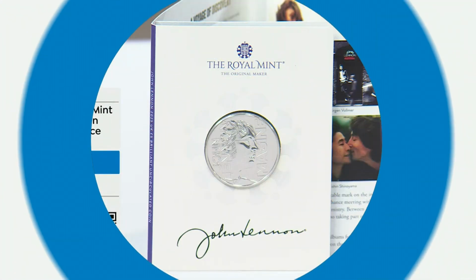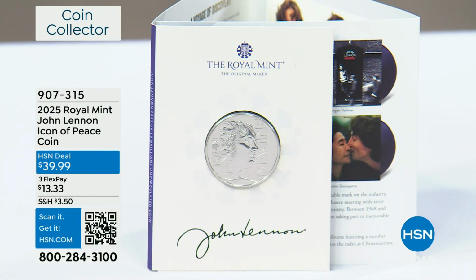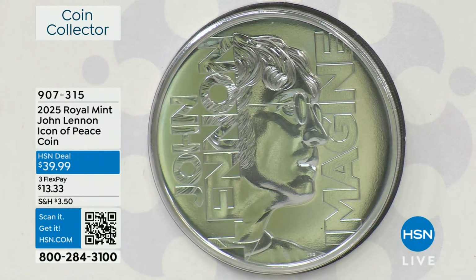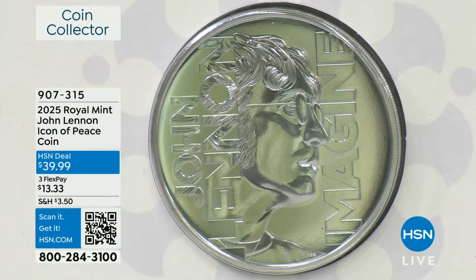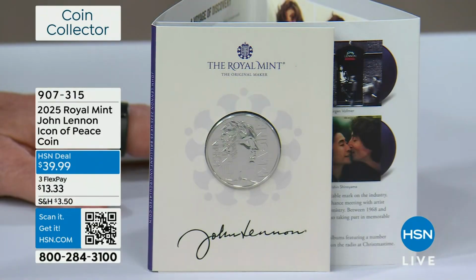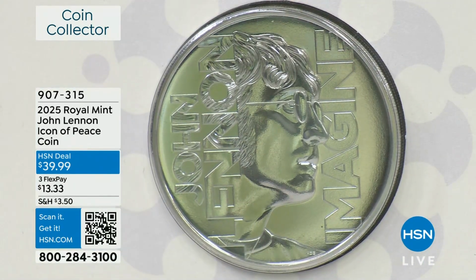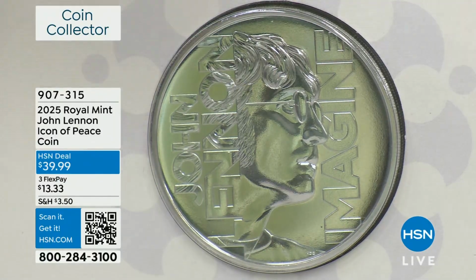We are gonna start things out though with a really fun collectible. For anybody who is a music lover, anybody who loves the cultural icon that is John Lennon, check this out. We have for you the 2025 Royal Mint John Lennon Icon of Peace coin in this really cool collectible packaging as well. It tells a story. Great gift idea too. If you don't know who John Lennon is, I can't help you. This is John Lennon's official coin.